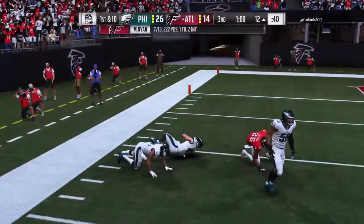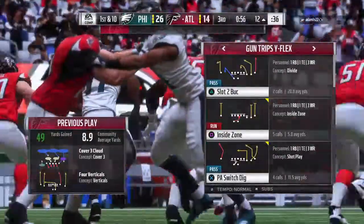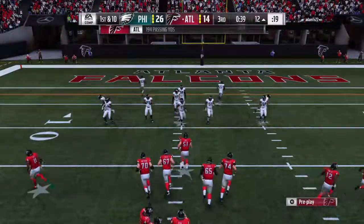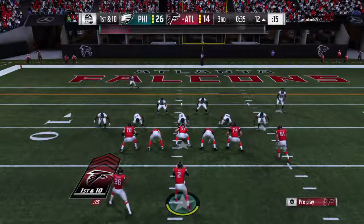And he is taken down deep in Philadelphia territory. A big play there on the catch and run, 49 yards. So how about this for field position after the big play? Inside the 15 now as they come up on 1st and 10.